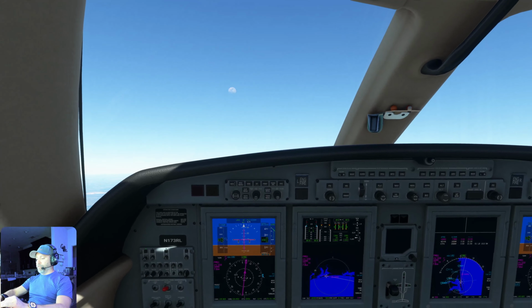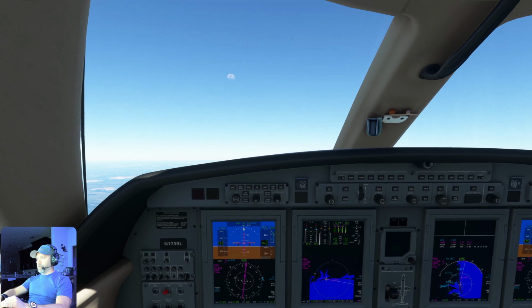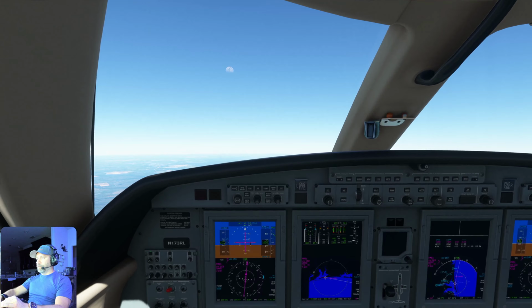I'm going to change my flight level change speed up a little bit, so we will ascend a little more slowly, recover the ground a little quicker. Flying 150.